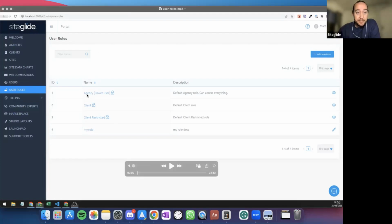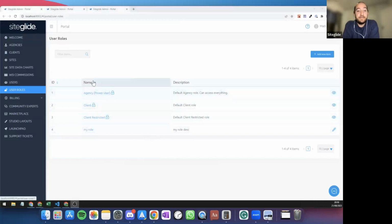You'll see here we've got the general user roles that are currently in use. There's an agency role that gives you access to everything. You've got client, and then client restricted. We'll talk about a little example here, which is my role. Matt will take us through it. You can see the different user roles, and then you just click there. The first three are default user roles, because they're restricted and locked into that functionality. If you go into either one, it'll show you.